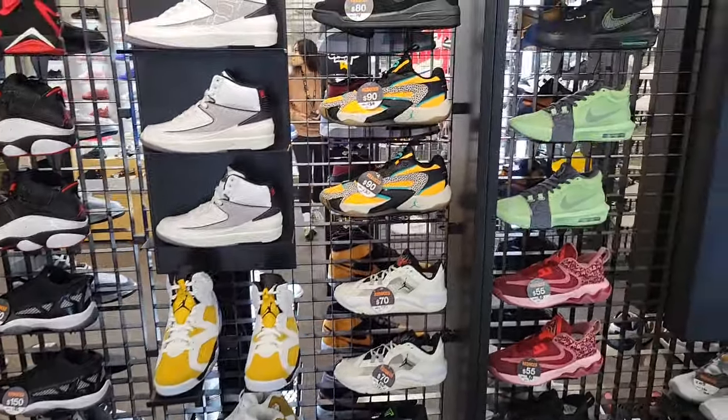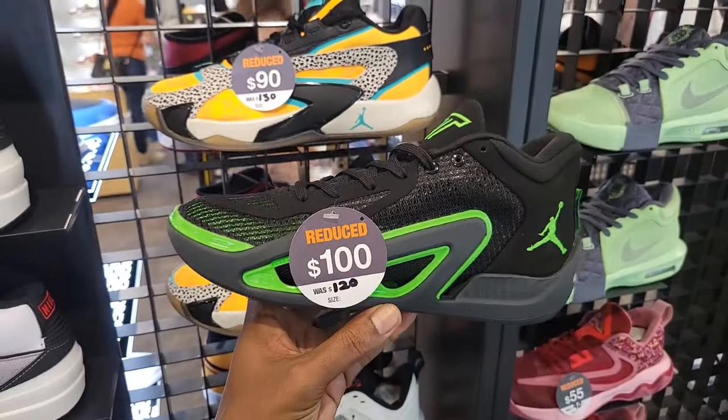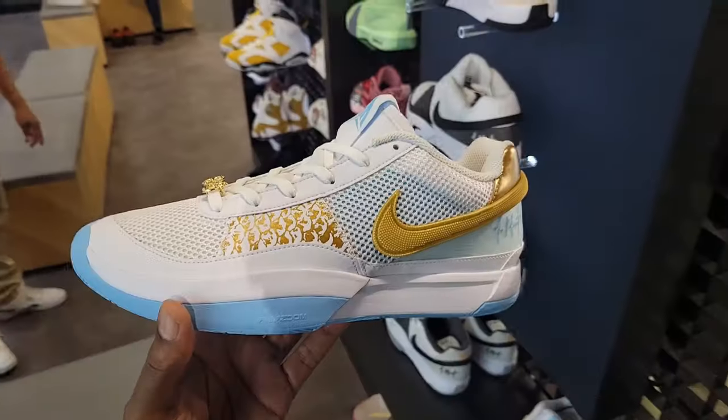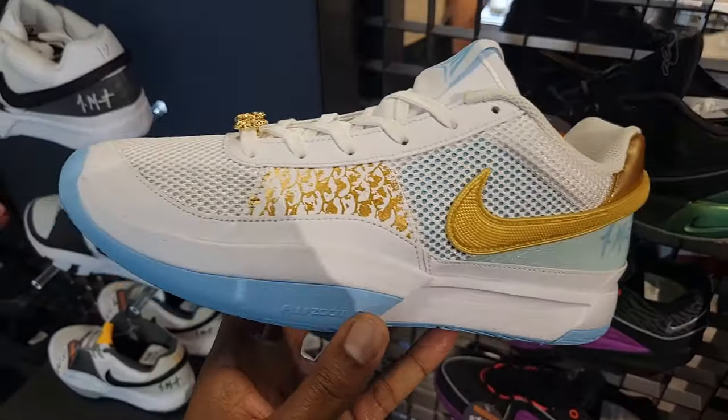Or Jordan Retros. Lucas still $90. We need those to go a little lower. Tatum's on sale too. $100 on the retail for these. They still got the Chinese New Year's on deck too. Definitely a solid colorway for sure.